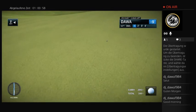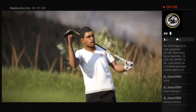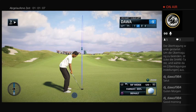Paying attention like a little kid at school, Frank. That baby's sitting up. Sitting up, it's got the best view as well. You don't even need binoculars from where that ball is.